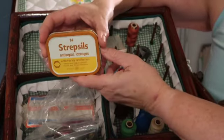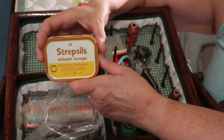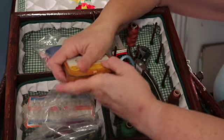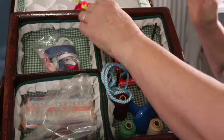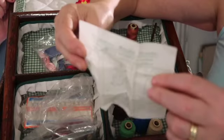This Strepsil's lozenge tin, and I've not seen a tin for lozenges for many, many years. And inside this are eyelets to go with the eyelet maker. I think Mum was most excited about the eyelet maker. There's some instructions to thread a needle, but I can't find the needle threaded to go with it.